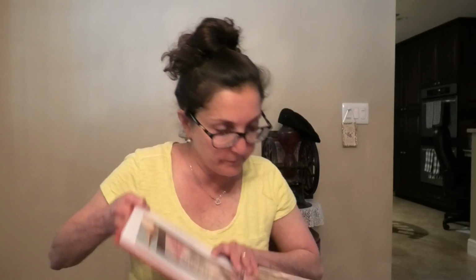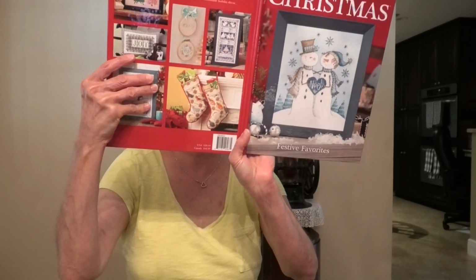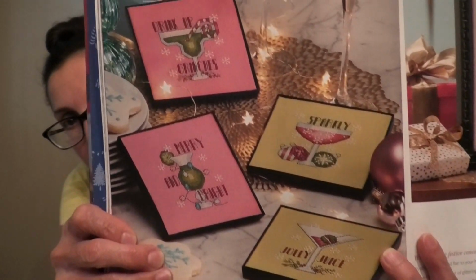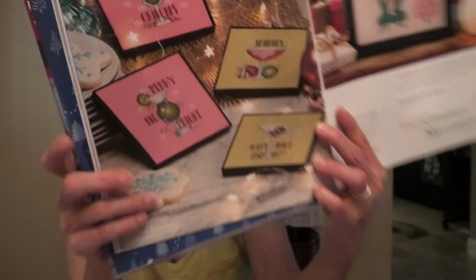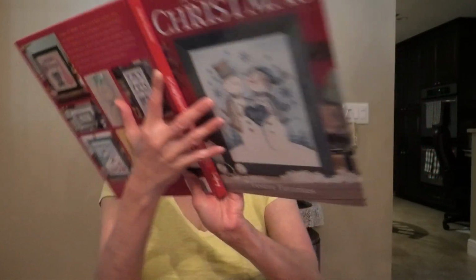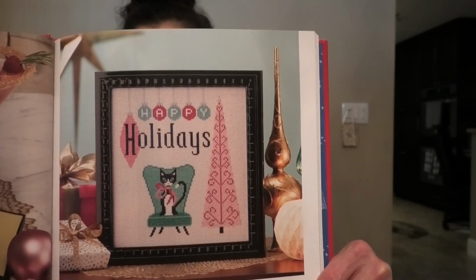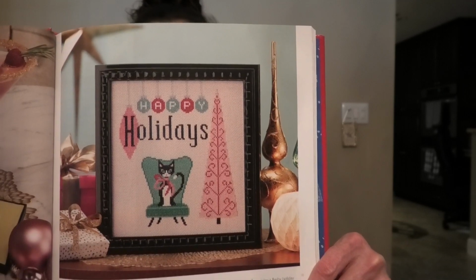This one is by Kathleen, there's two of these. These little drink ones are by Franny Ritter. Little drinks, martinis and such. And this kitty holiday one is by Kathleen Burley. It's so cute. What do you think? That is cute.